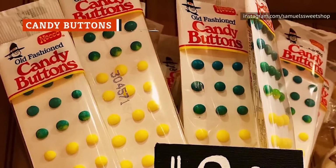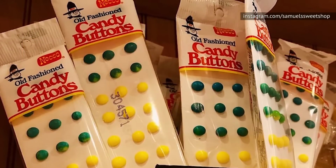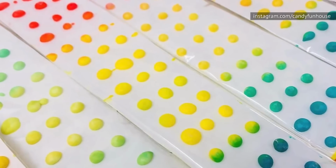There was literally nothing satisfying about eating candy buttons. All the fun was in mindlessly peeling the brightly colored sugar dots off the paper. Unfortunately, that meant you usually ate about as much paper as you did candy.